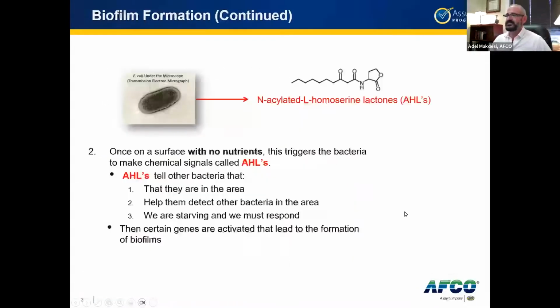Once it sticks to the surface and starts feeling that there is something missing in there, and this bacteria doesn't want to die, what they start doing is producing what we call the AHLs. So we have here an example of an E. coli cell producing this complex chemical. I'm not going to say the name of it, but we call that AHL. This AHL is being produced by the bacteria when the bacteria is ready to form a biofilm.